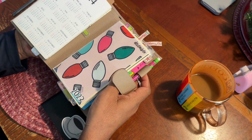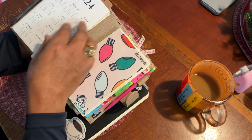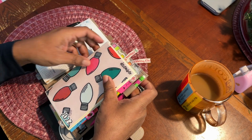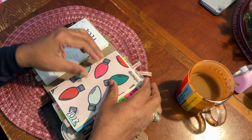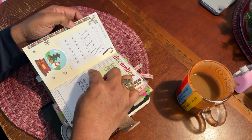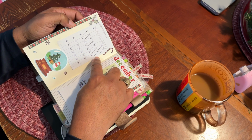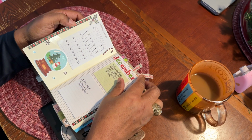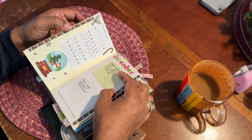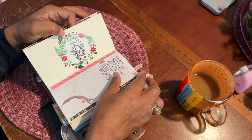Here, again, you start off with the year at a glance. This is 2024, and this is for the month of December. Remember, there are 12 of these. So let's do a flip through. We've already gone through these days, so we strike those days off. This is at a glance, so we can see what's going on. These are the big ticket items for this month, and as you see with the post-its, we can switch that out.